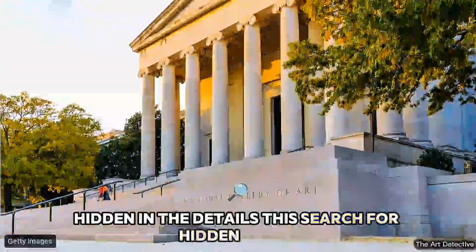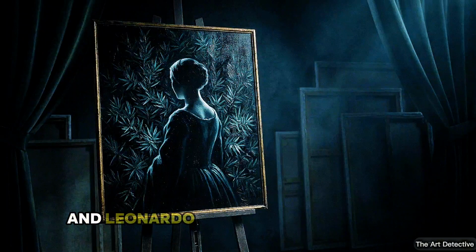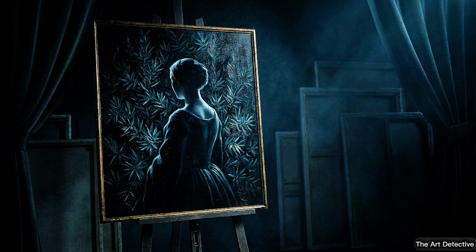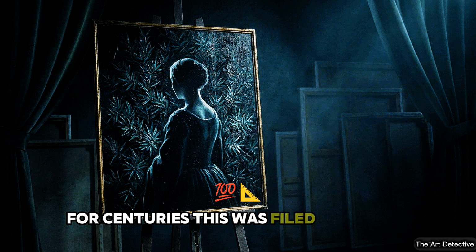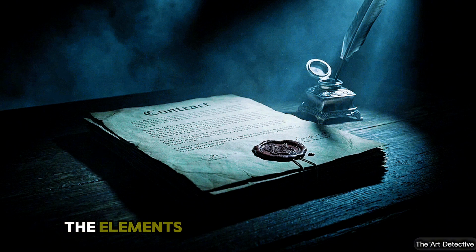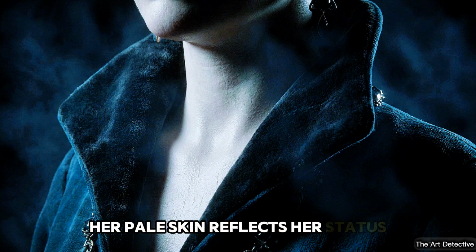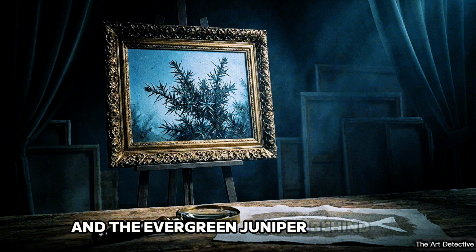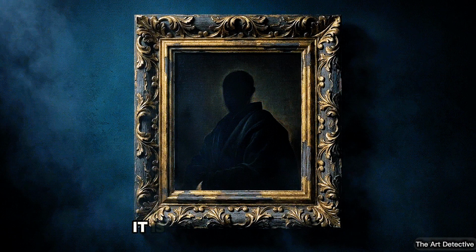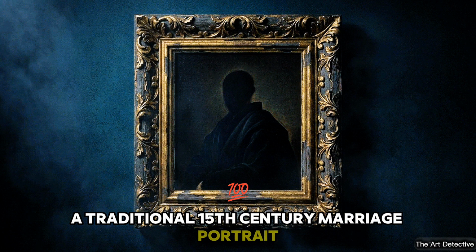This search for hidden truth leads to the National Gallery of Art in Washington, D.C., and Leonardo da Vinci's portrait of a young noblewoman named Ginevra de' Benci. For centuries, this was filed away as a standard conservative status symbol. The elements are all socially correct. Her pale skin reflects her status, and the evergreen juniper behind her serves as a public declaration of her virtue. It is, by all appearances, a traditional 15th century marriage portrait.